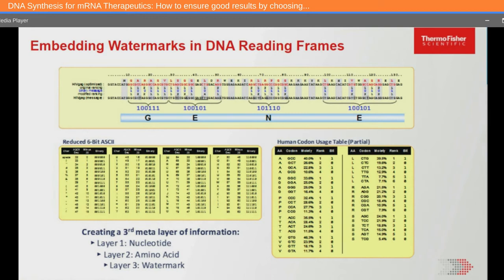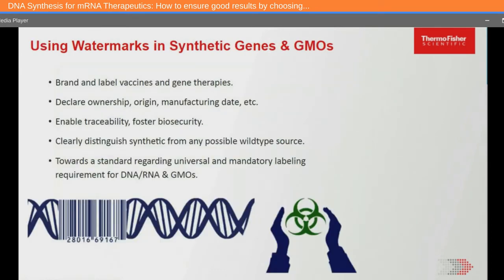You may wonder what this can be used for. It's actually something that can be used in a variety of ways. So you could add a brand label or label vaccines or gene therapies. You can incorporate information on ownership, origin, manufacturing date. What it really does, it ensures that your open reading frame or your target sequence can be traced without any doubt where it goes, and you can always go back and verify that this is the sequence that originated in your lab and in your design.